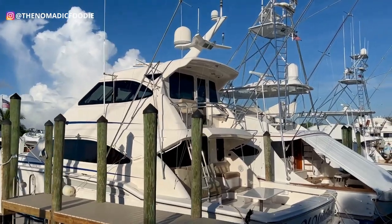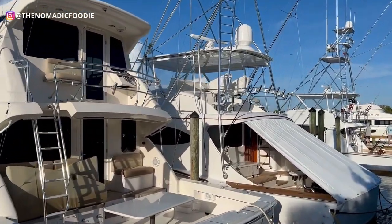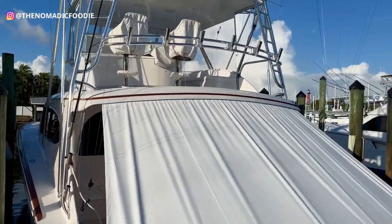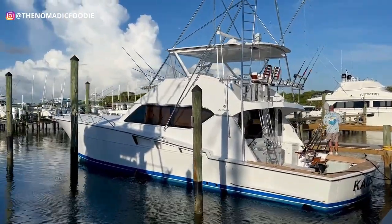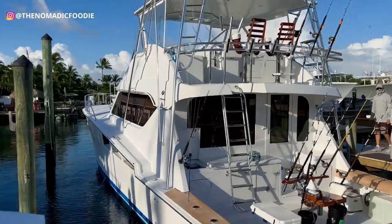I'm just glad it's such a nice morning. Yeah, it's such a good morning. Let me not fall in here. This is it? This is ours? Yeah. This is our boat. So, this is where we're going to spend our time today.